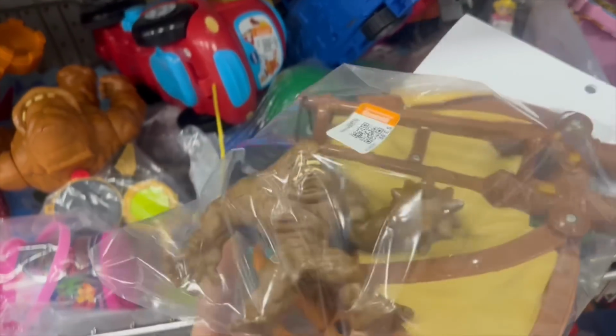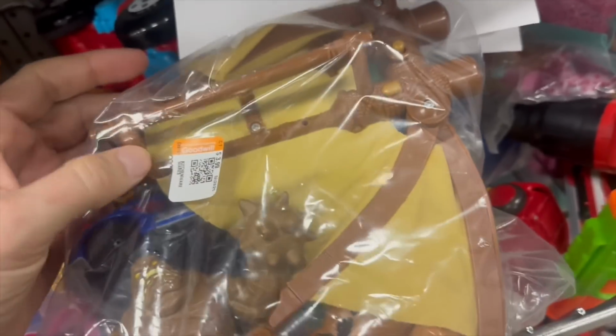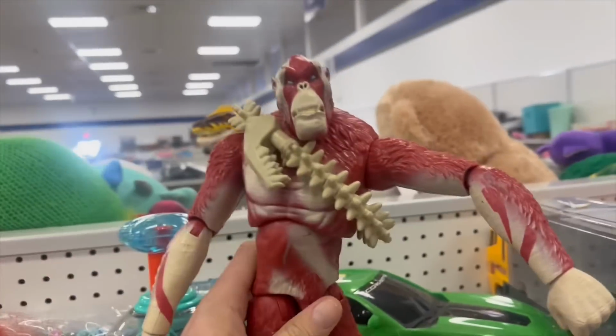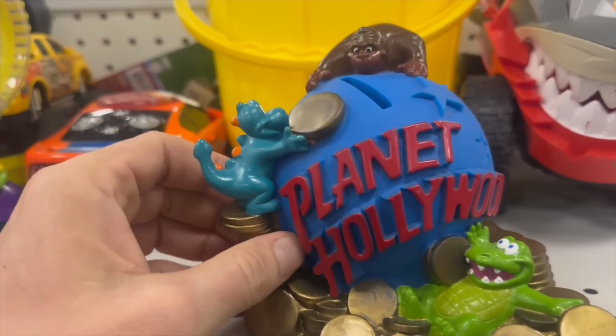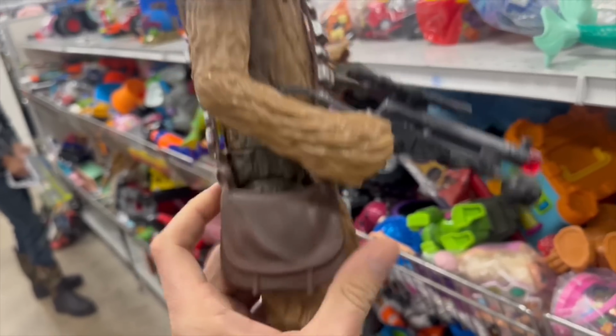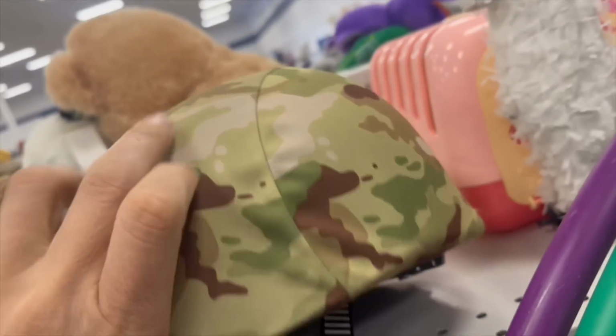Let's see, what do we got here? It looks like Sandman, a Ben 10 figure, looks like an Optimus Prime. I don't know what this is. It's some sort of hang glider. But what does that go to? It's not an Ewok hang glider, is it? Oh, check that out. That's cool. All right, we got some toys in here today. There's a Hulk, another Sandman. What's this? A Planet Hollywood bank. That's kind of cool. Big old Chewbacca actually has his crossbow and his satchel. And then we got this helmet over here. It's actually a decent quality one for a little kid's army helmet.